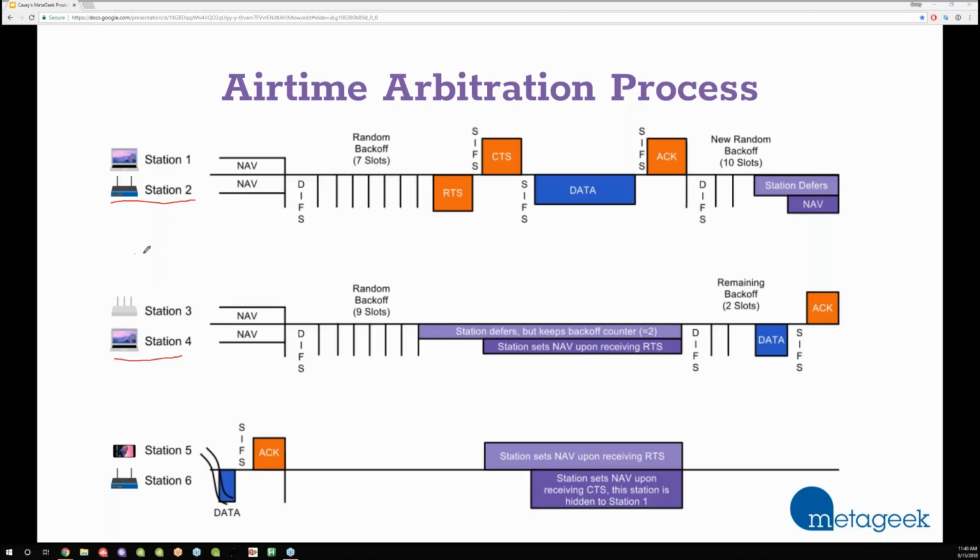So in this example, with time going this way, station 4 and station 2 both rolled the dice, and station 4 rolled a 9 for random backoff slots, and station 2 rolled a 7. And so they both counted 1, 2, 3, 4, 5, 6, 7. As soon as 7 hits, station 2 sent an RTS and asked to speak on the network, and the access point said, yep, you're good to send, and it started transmitting data. While this was occurring, all these other devices just waited their turn. They kept their random backoff counter of 2 for station 4 here, and even station 5 and 6, and any other device or client on the network is just waiting for this conversation to finish.